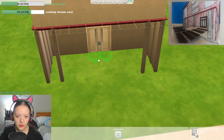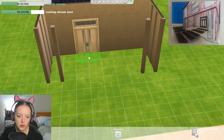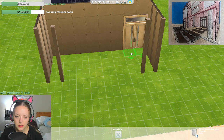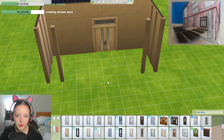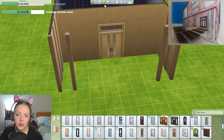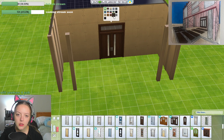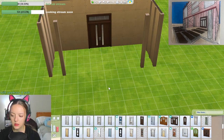Where's the middle here? 1, 2, 3, 4, 5, 6, 7, 8. So 1, 2, 3, 4. There we go. That still doesn't look right. There we go. And what colors? That looks right. Okay.